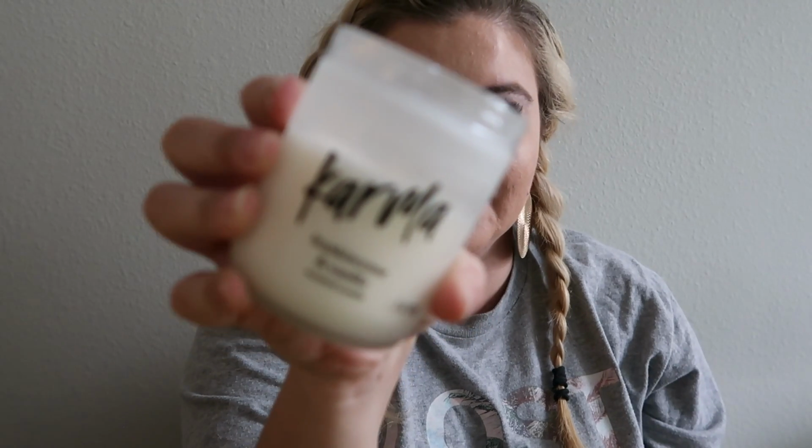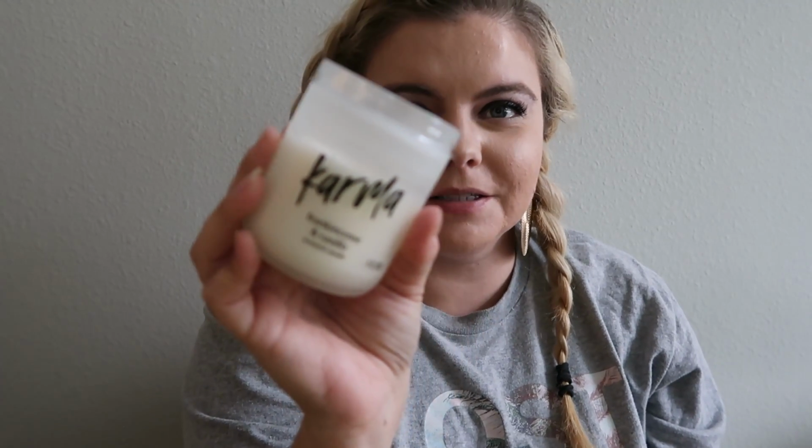Just to give that cozy smell to my apartment at night. I love to just light a candle and have tea and wind down from the day. It's a great, great smell to do that.